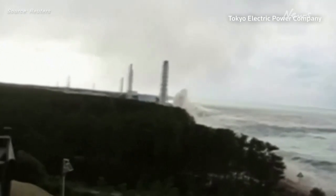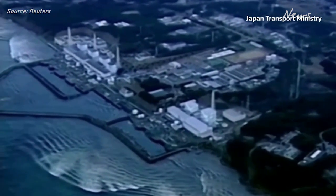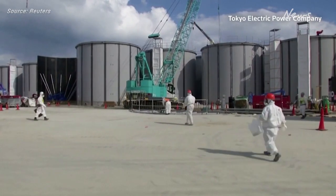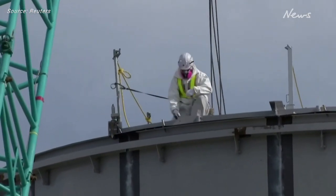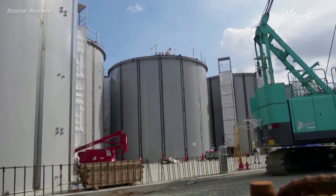After Fukushima was hit by a powerful earthquake and tsunami in 2011, water was used to cool the destroyed reactor's fuel rods at the Daiichi nuclear power plant. This contaminated radioactive water has been stored in huge tanks, enough to fill 500 Olympic-sized swimming pools. Officials say the tanks are near capacity and have to be removed for reconstruction.